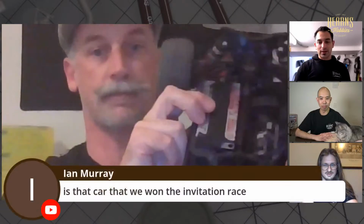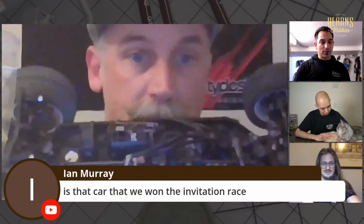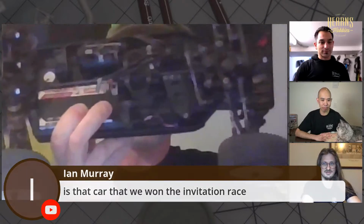This is actually, as Ian suggested in the comments, the car that Rob used when he won the invitational race. Yes, this is the very car. And in fact, I was told tonight, I think it was the last time it was actually raced competitively. Aaron's known for collecting and hoarding stuff, or shall we say, doing a hell of a lot of bench racing, and probably not as much track time as he'd wish. So this one hasn't actually raced competitively, I don't think, since then.